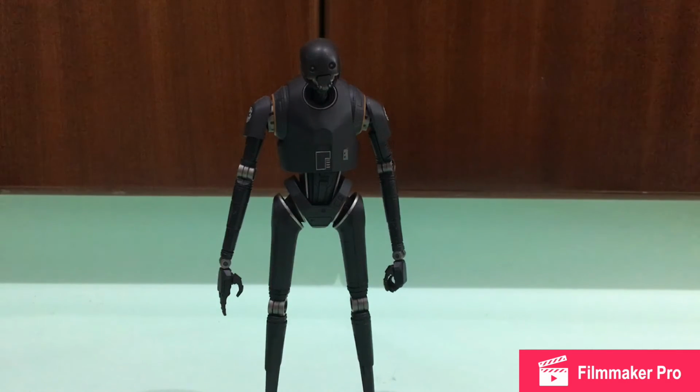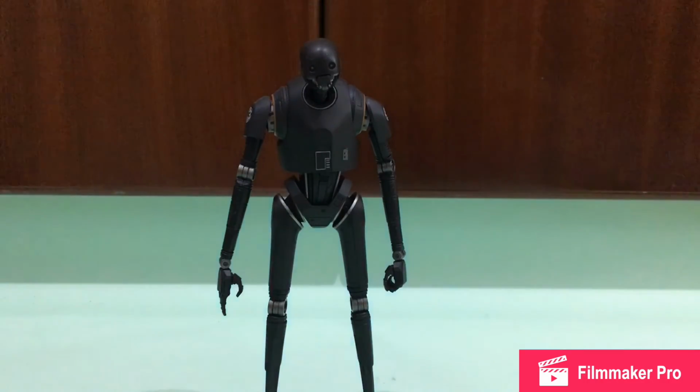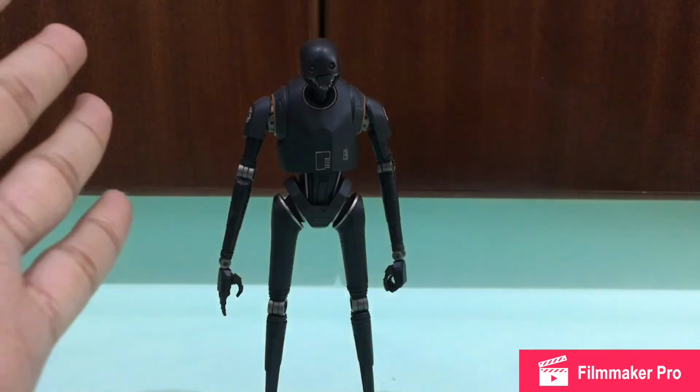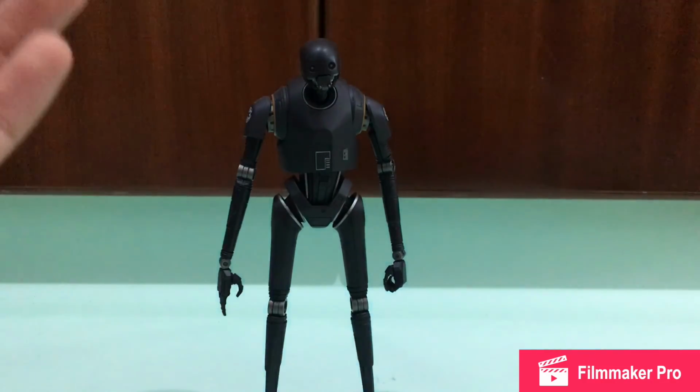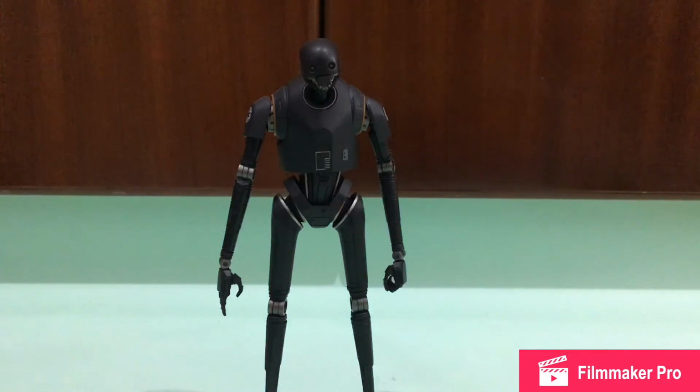Number 1 spot goes to the S.H.Figuarts, the original one, not the fake one. I got the Rogue One: A Star Wars Story K-2SO figure. I put this in my list, actually, because I bought it in Japan, and I have a lot of cool memories of Japan. Actually, I kind of want to go to Japan again, just to make a lot more awesome memories with my friends, and also to buy more S.H.Figuarts.